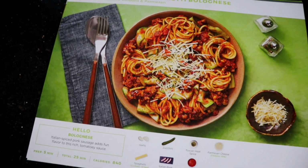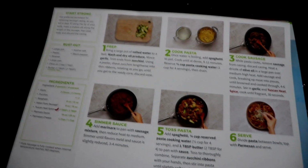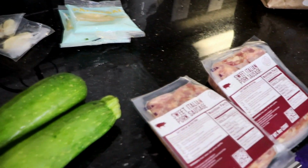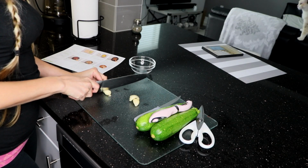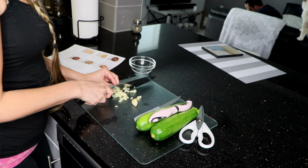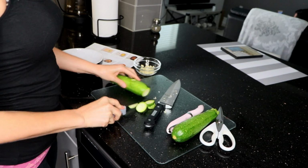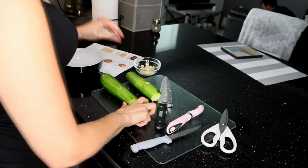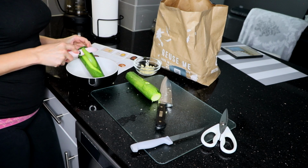So the first meal we're making in this video is the pork sausage spaghetti bolognese with zucchini ribbons and parmesan. These are all of the ingredients that you will need to make this dish, which is garlic, zucchini, spaghetti, Italian pork sausage, Tuscan heat spice, marinara sauce, and parmesan. The first step I'm doing here is just mincing my garlic, and I'm also going to trim the ends off of my zucchini, and using a potato peeler, I'm going to shave the zucchini into thin ribbons.